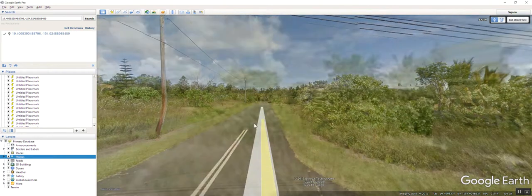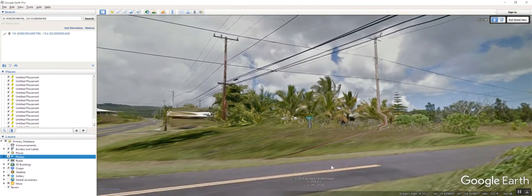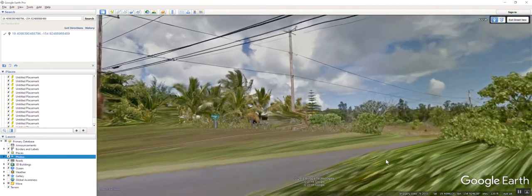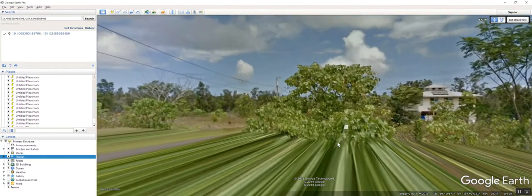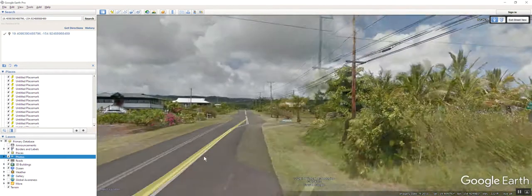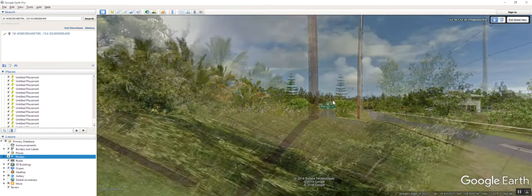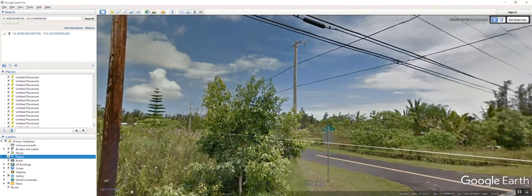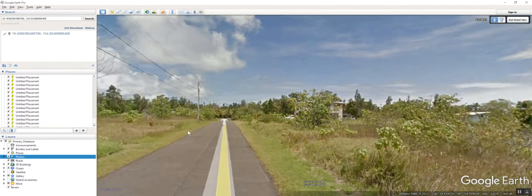Let's go out here and check out this edge of the property. Oh, jump me into the trees. Come on, Google. What are you doing to me here? I don't know how they got this into the trees, but it's not working. Well, anyway, here we go. You got power right there. Looks like a big Norfolk Island pine right there. Let's see if we can get out. There we go. Now it's working.